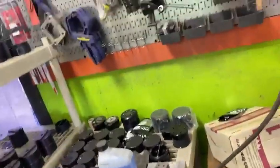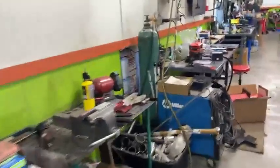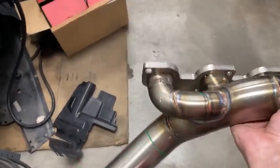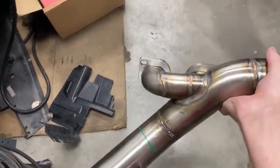More progress has been made on the turbo kit. Let me pull this out yonder. Take you over here. I don't know if he wants me to show this, but I will because he's not here to tell me otherwise. So this is the new turbo manifold.